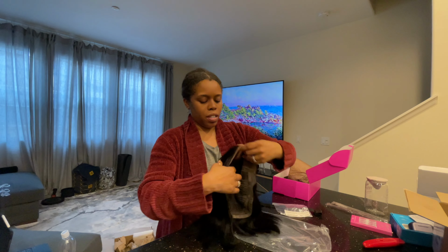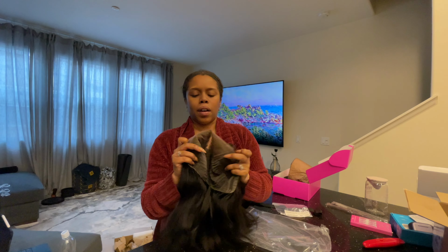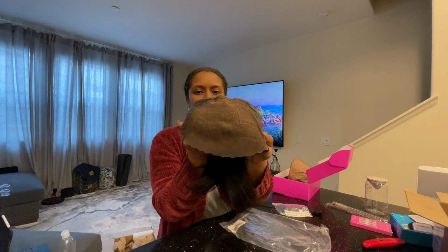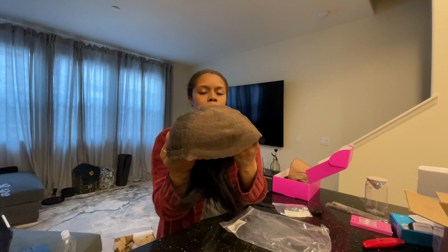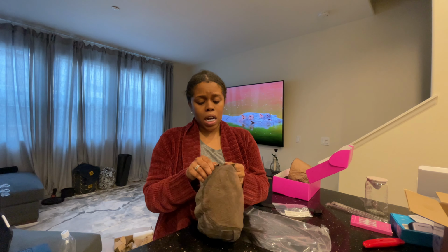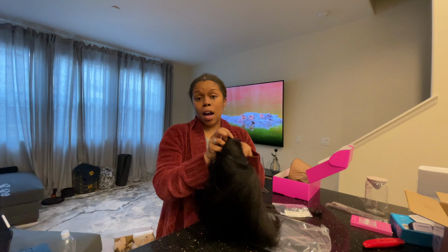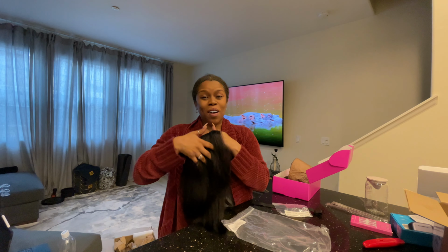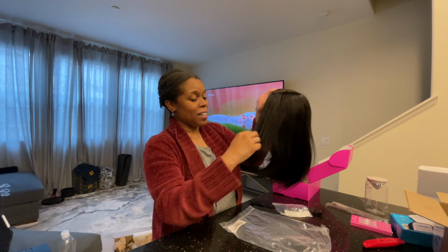And then, oh, let's see. This goes to right here. Here's the lace coverage. Let me just flip it inside. Here we go. Here's the lace coverage right here. So it's not a full lace front wig, which thank goodness, because girl, I ain't gonna lie to you. I be struggling trying to get my sides to lay down. And most of the time I get to them sides and I just be like, forget it. I don't even care. So since that's how I roll anyway, I figured this didn't need to go all the way to the sides. So I'm cool with it.